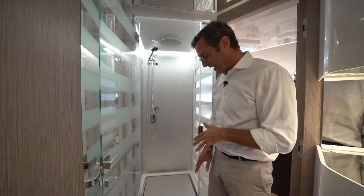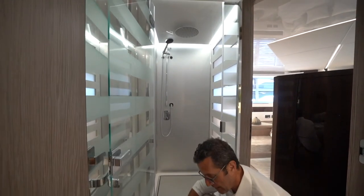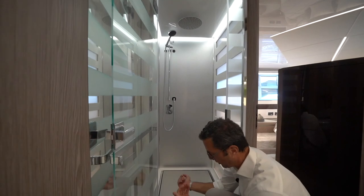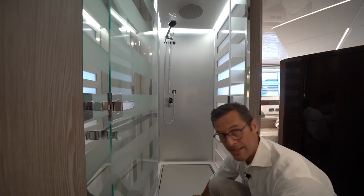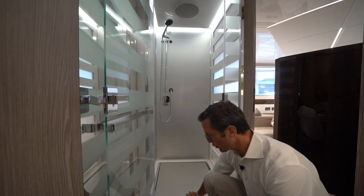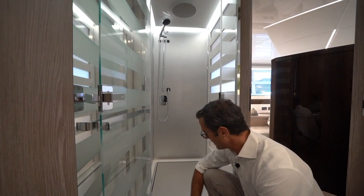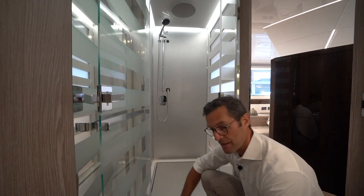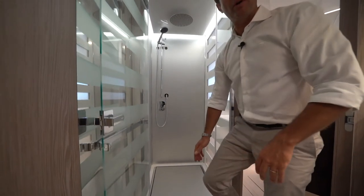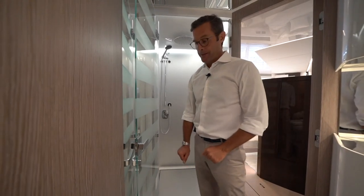Talking about the technical aspect, this entire panel is held down with male-female clips. You lift it up and you can access the drainage for maintenance and cleaning without any need of any tool. There are no screws, there are plastic clips, male-female, and you lift this up, you access the drainage, you put it down, you step on it, you give it a nice kick and it goes back in place.